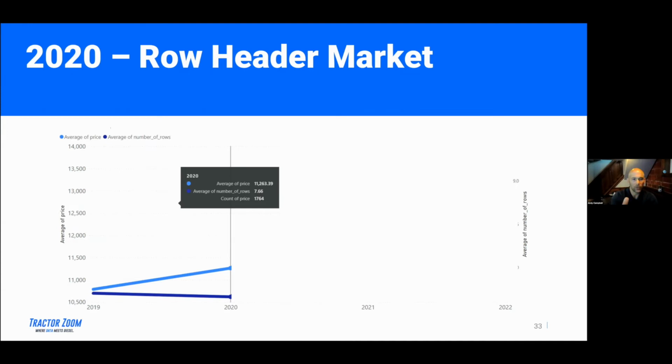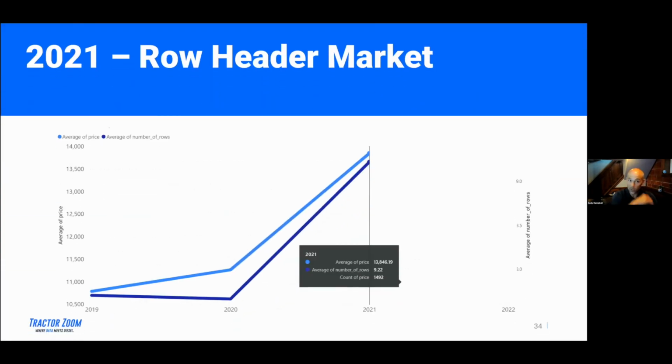As we move from 2019 to 2020, the average price continues to rise. The average number of rows on the headers drops just a little bit, but from 20 to 21 both of them rise. The size of the headers at market increases, and the prices do significantly. And again, you would expect those two to be correlated, so the rise together is not a surprise.